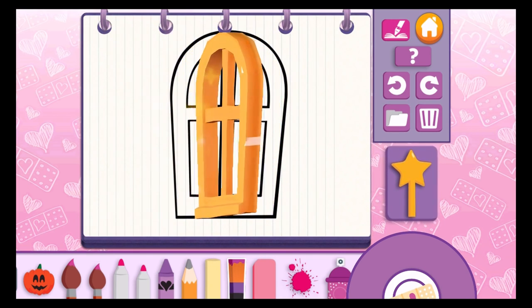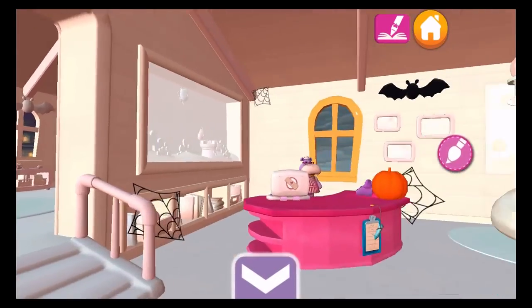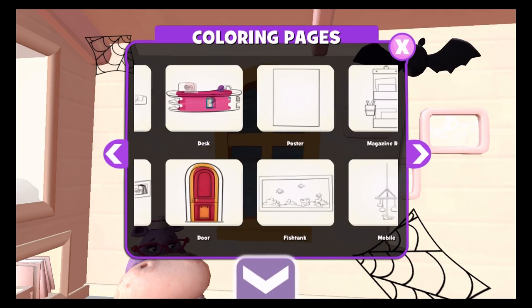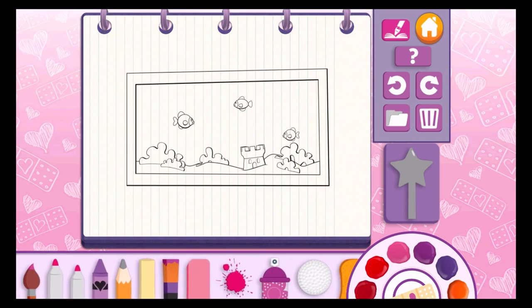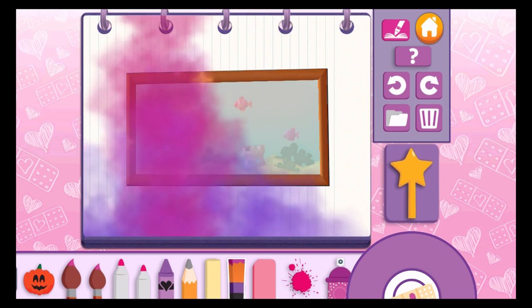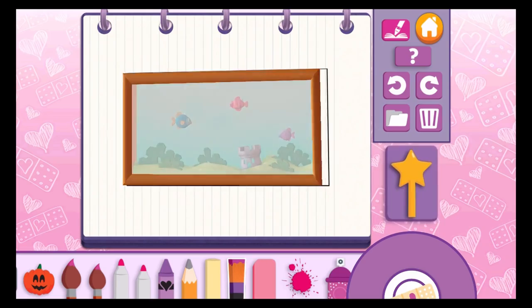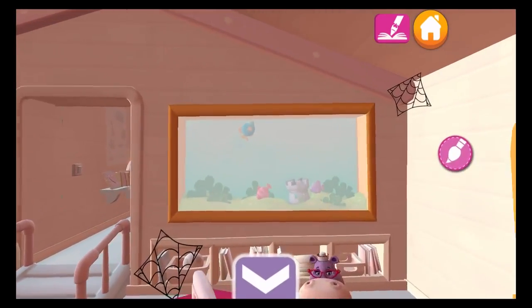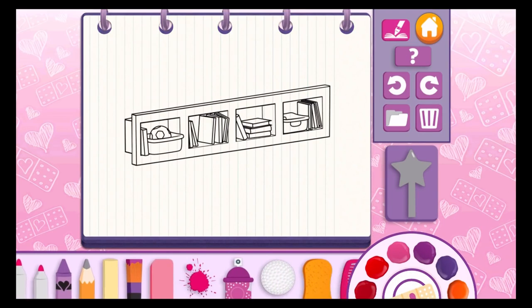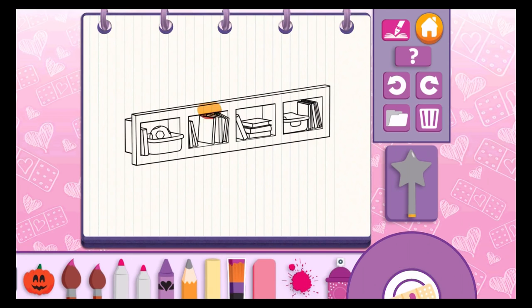Wow, that's really cool. Hey, look at all these great drawings. The fish tank. The magic paintbrush. I wonder what the magic wand is for. I think these look amazing. Some shelves. Chalk. The magic paintbrush. Oh, the magic wand.